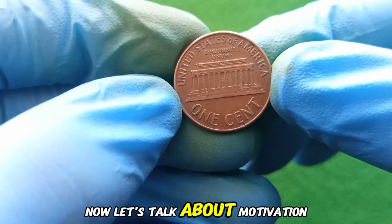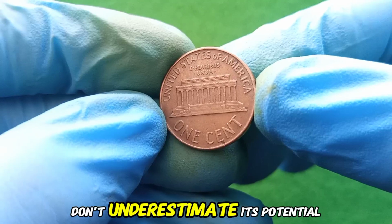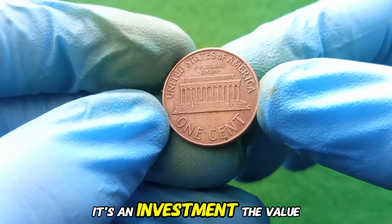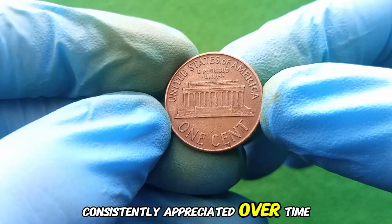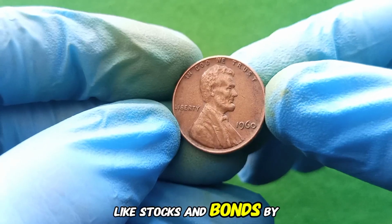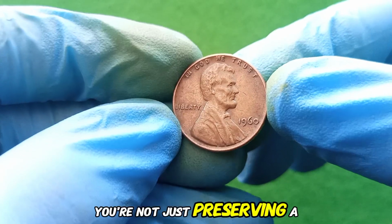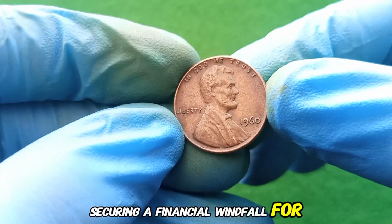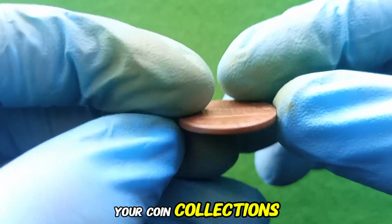Now, let's talk about motivation. If you're sitting on a 1960 quarter, don't underestimate its potential. Coin collecting is not just a hobby, it's an investment. The value of rare coins has consistently appreciated over time, often outperforming traditional investments like stocks and bonds. By holding on to your 1960 quarter, you're not just preserving a piece of history, you're potentially securing a financial windfall for the future.